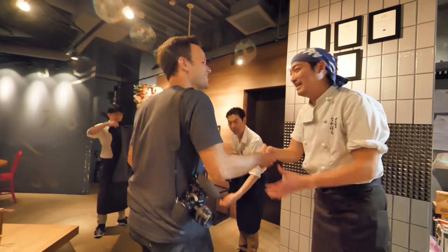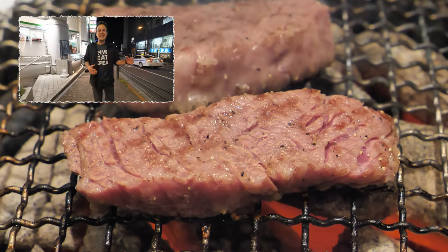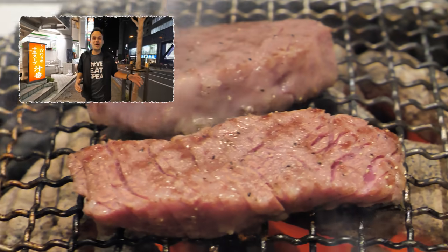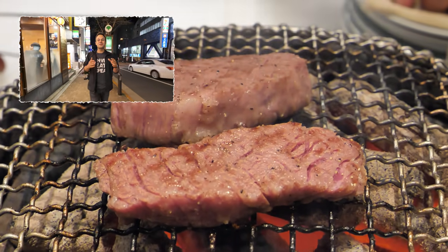Thank you very much, Chef Nagahara. Thank you. Very, very amazing. Thank you so much. That beef was absolutely insane, life-changing, and we are barely scratching the surface here in Tokyo. There is such a huge food scene. Everything we've had has just been incredible.